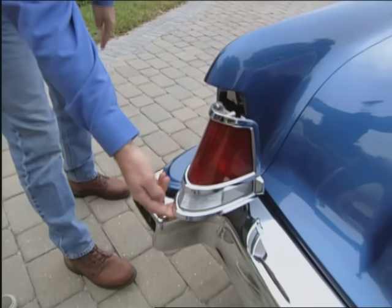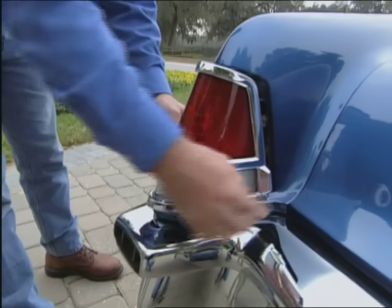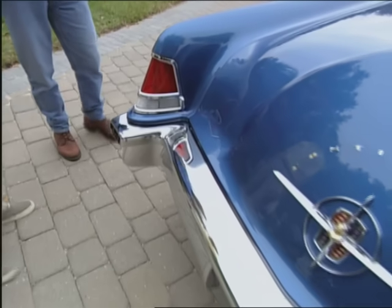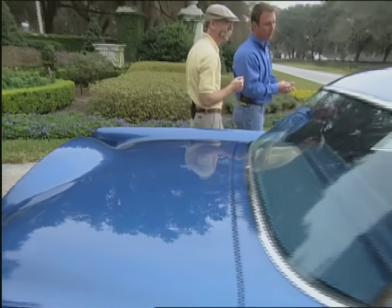The gas filler is hidden behind the taillight. That's just too cool. Everywhere you look on this car, you find small details like that, right down to the door handles and the rear view mirrors. Everything was really designed for this car, specifically for it, and everything you look at is really a work of art.